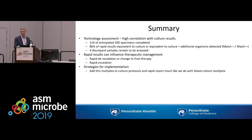Strategies for implementation. I have 4 thoughts about implementing this in your laboratory. So this could be simply added as an additional test to the conventional cultures that you're doing on your respiratory secretions and report it like we do blood cultures. We get our multiplex blood cultures out in about 2 hours after a positive bottle. In this particular case, you would have a result out in 5 to 6 hours after the specimen is received. So that would be another option, is simply we have another test that we're going to use in the management of these patients.